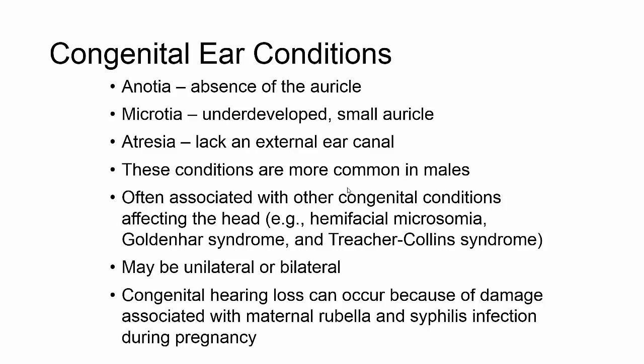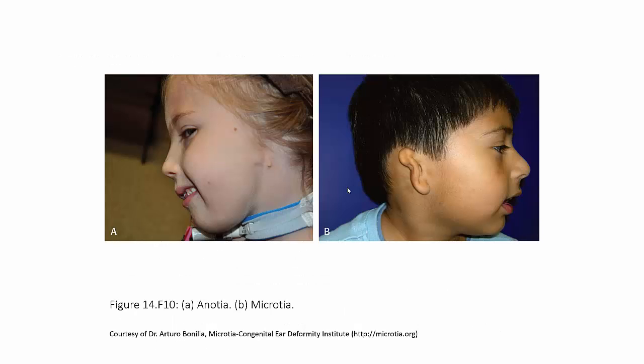Congenital hearing loss can occur because of the damage, and this is a lot of times because there's no conduction of sound into the middle or inner part of the ear. It could also be associated with maternal rubella or syphilis infections that occur during pregnancy. In your book on page 438, you can see the examples here. A is a picture of anotia. This is no ear canal that you can see. And then B is microtia. It's small, decreased in size.